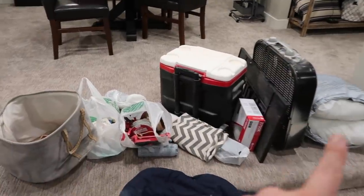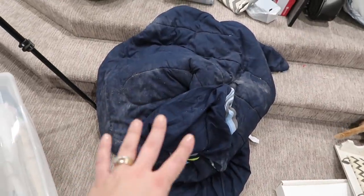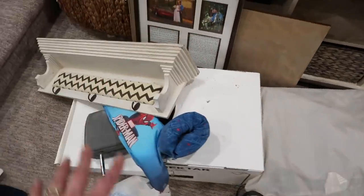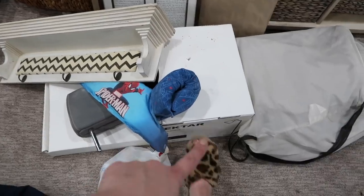All right, all of these are things that we are going to be getting rid of. I have to wash this before we donate that. These are just some decor items that we're still keeping and we're going to put out in the shed because they are seasonal. These are things that we will be keeping too. Like, I might use this for a makeover. This one might be for a makeover.